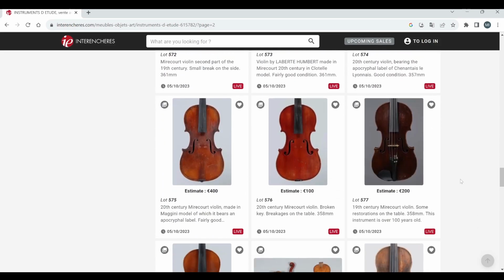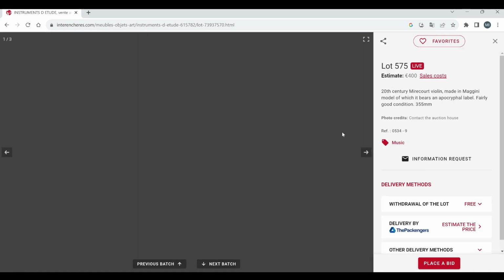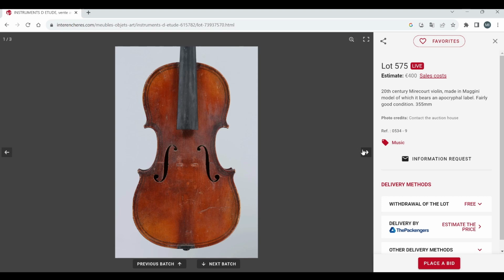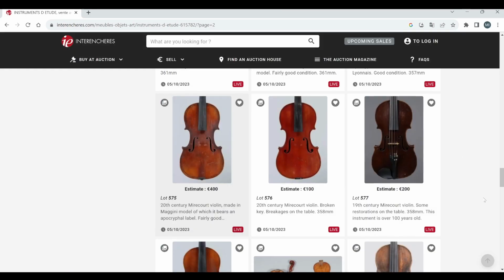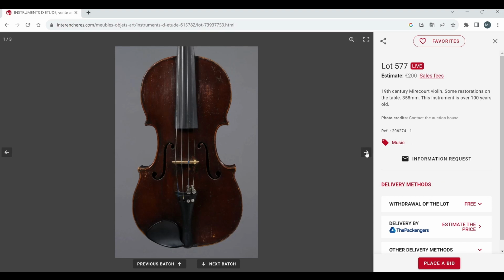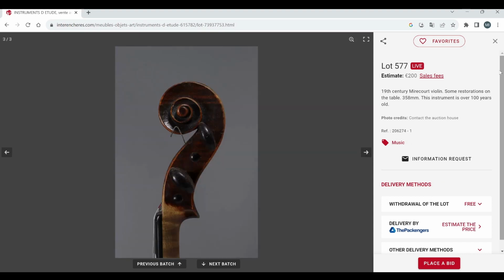More Mirecourt stuff here. Let's have a look at this Mirecourt violin. Magini model, they say. The double purfling and this extra scroll turn. 355 is actually a reasonable length of back. 19th century Mirecourt violin. That's actually okay as well. 200 euros, not too bad.